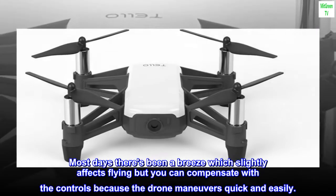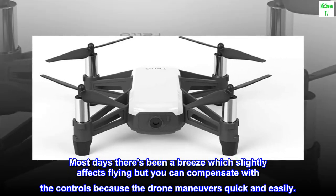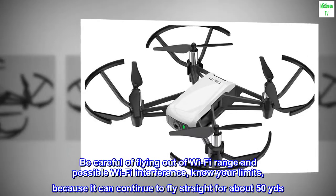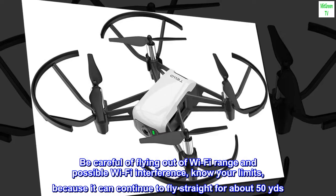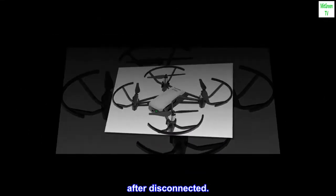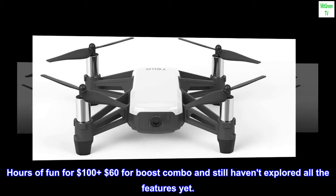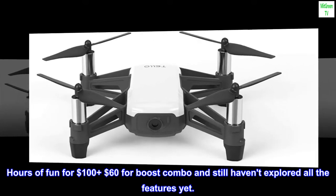Most days there's been a breeze which slightly affects flying, but you can compensate with the controls because the drone maneuvers quick and easily. Be careful of flying out of Wi-Fi range and possible Wi-Fi interference. Know your limits, because it can continue to fly straight for about 50 yards after disconnected. Pros. Hours of fun for $100 plus $60 for boost combo and still haven't explored all the features yet.